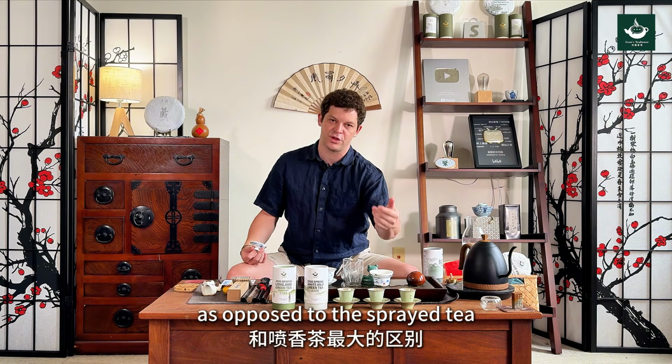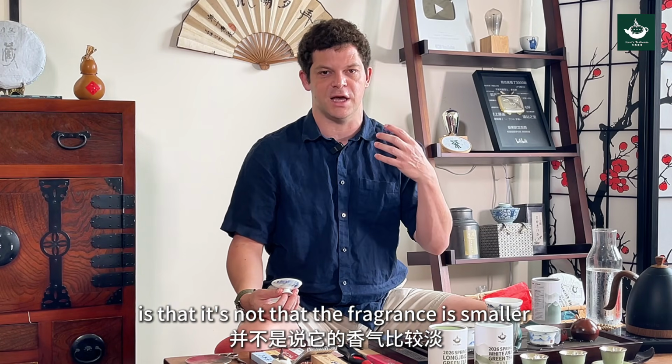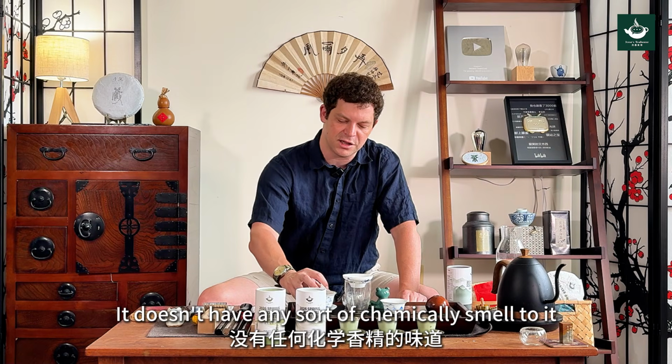Yeah, just nice. And the thing about the aromatized tea as opposed to the sprayed tea is that it's not that the fragrance is smaller, it's still there, it's very pure. It's a lot cleaner. It doesn't have any sort of chemical smell to it.